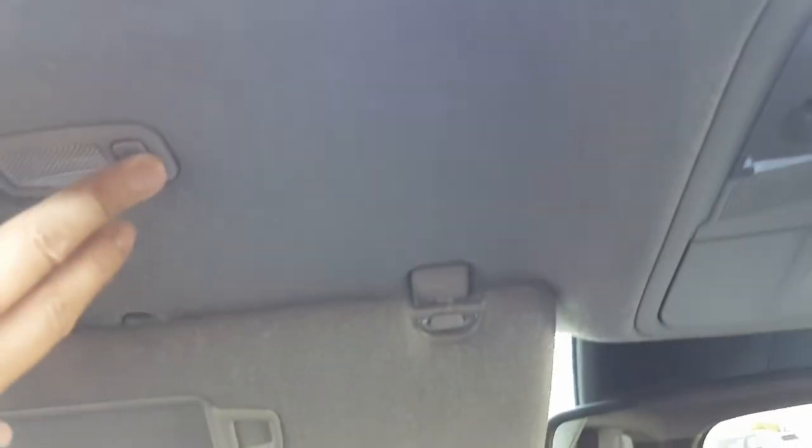Now they have that on the older ones too, but this one's kind of been redone, and the texture for the ceiling is a little bit thicker and nicer, if you actually ask me. But no one's asking me to. But guys, this car's been just pretty legit, man, to be honest with you.